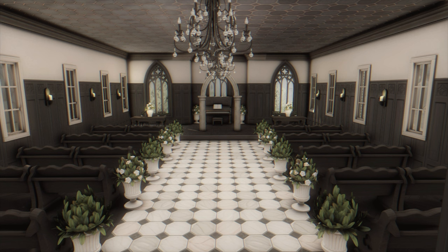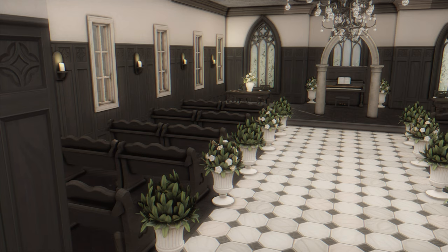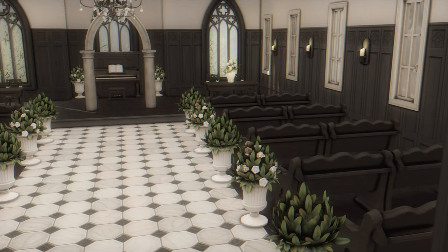I love the use of the windows in the back, as this is a pretty simple lot meant to just be a church or be used for weddings. It's pretty self-explanatory, but I just love the use of the flowers here in the aisles. And as you can see, there's just seating along the aisles for the church.